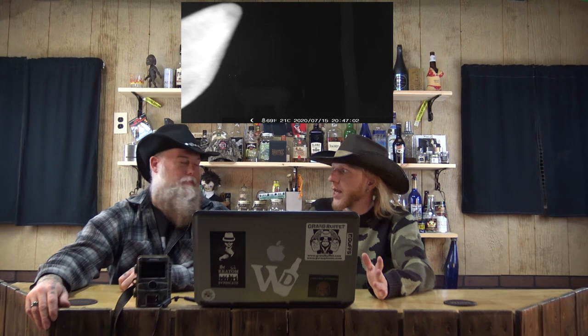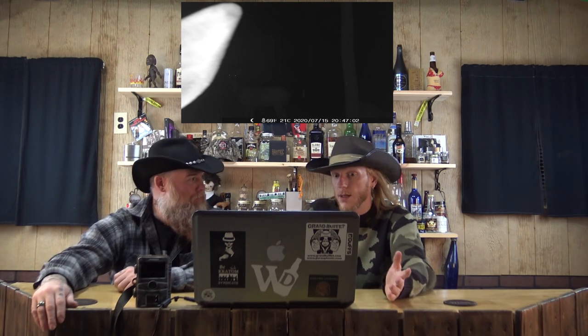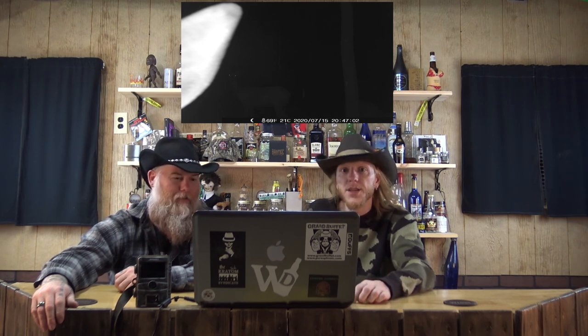Oh, deer. Got an ear. Now, is that a deer ear? That might be a deer ear. Could be an elf ear. I never thought of that. A fairy ear. Because if it was standing upright, that'd be about the right height. Because the camera was about this high off the ground, so it could be an elf ear. I never thought about that. Exactly. Things that make you go, hmm.